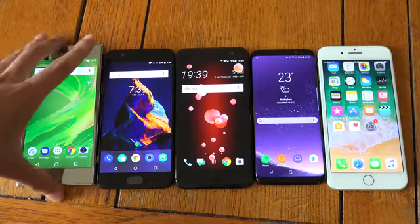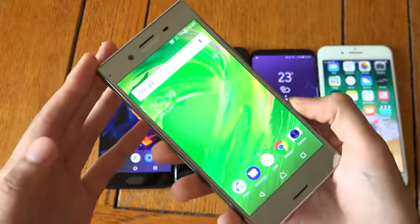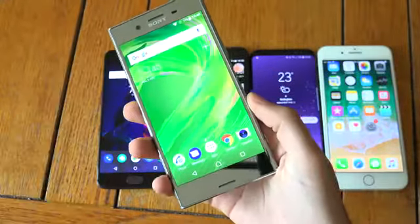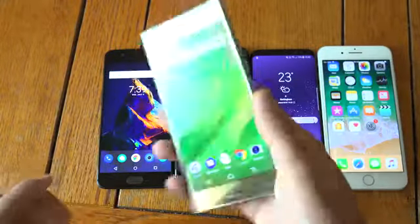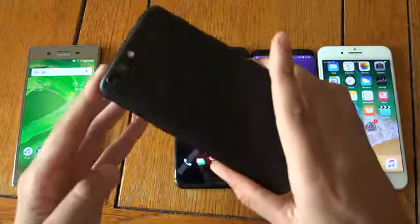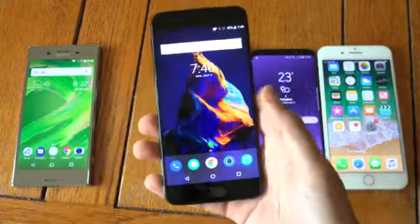So with the Sony, you are getting a 4K display, which is absolutely fantastic in terms of the density, as well as full waterproofing, high-res audio, and a slow motion camera on the back, which is very nice. With the OnePlus, you're getting an affordable price, arguably. A dual camera with dash charging and 8 gigs of RAM if you choose this model.